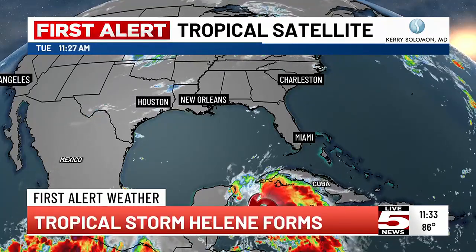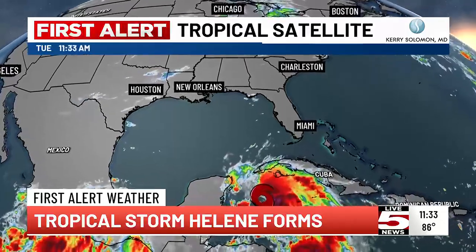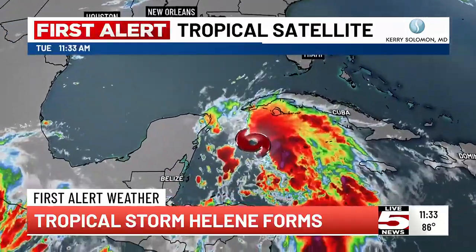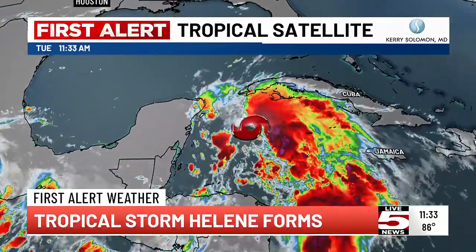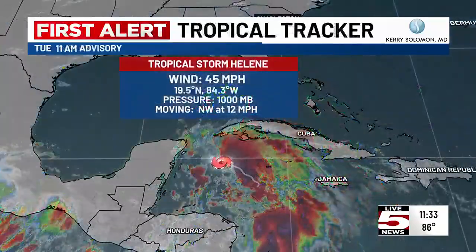There's been reconnaissance aircraft flying around this system this morning, and a center has been picked up, and it is becoming a bit more defined. And there's a look at the system right there, currently approaching Cuba, also portions of Mexico. And what this system will do is continue to move into the Gulf over the next few days. So there's the latest information.